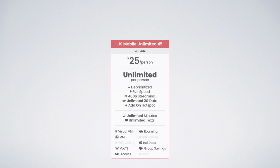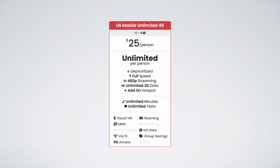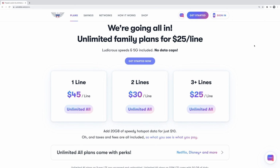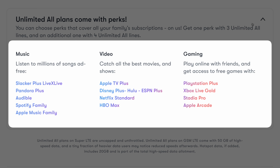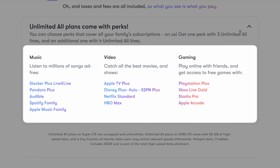For the best cheap unlimited plan on the T-Mobile network, I'm recommending US Mobile. Their plan comes out to just $25 per line with all taxes and fees included. Plus, with 4 lines, you can choose 2 perks. This means US Mobile will cover the cost of your favorite subscription services, including options like Spotify Family, Apple Music, Netflix, HBO Max, or the Disney Plus Hulu ESPN Plus bundle. This plan is awesome, and it adds a ton of value to consumers.